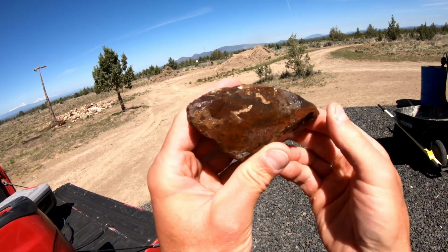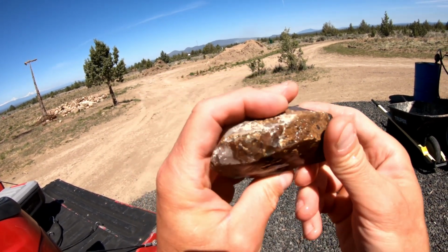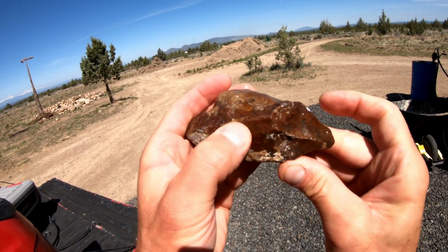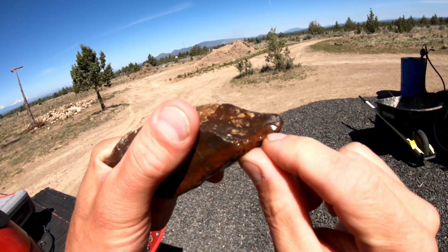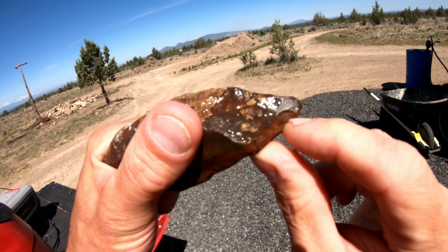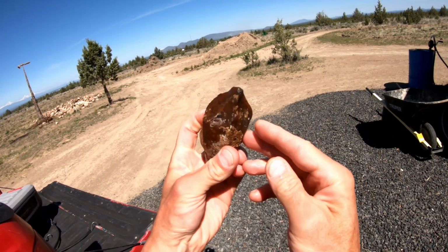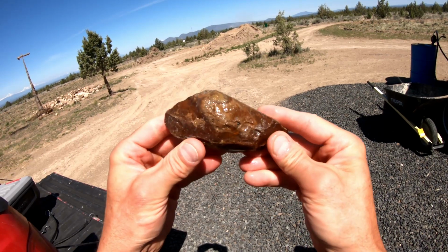You can kind of see how it has a translucent look, still not all the way clean, but this one, I don't know if this will pick up in the camera, but it was broken right there, and it looks like glass. It looks like it was broken like glass would break. And then just that odd way it breaks.